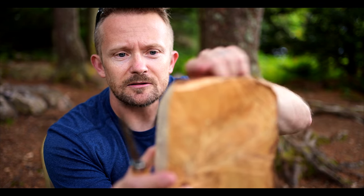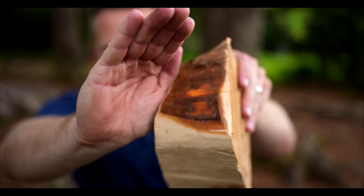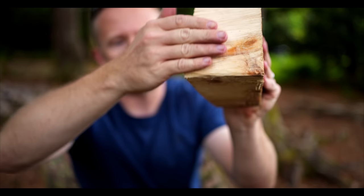So you can see there, maybe, I've begun rounding the edge there. I'm going to round all the way around this thing. That's nicely put, isn't it?